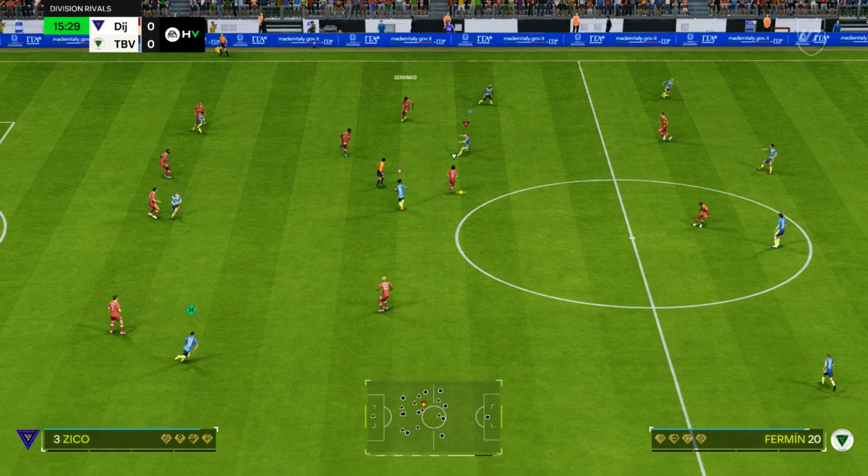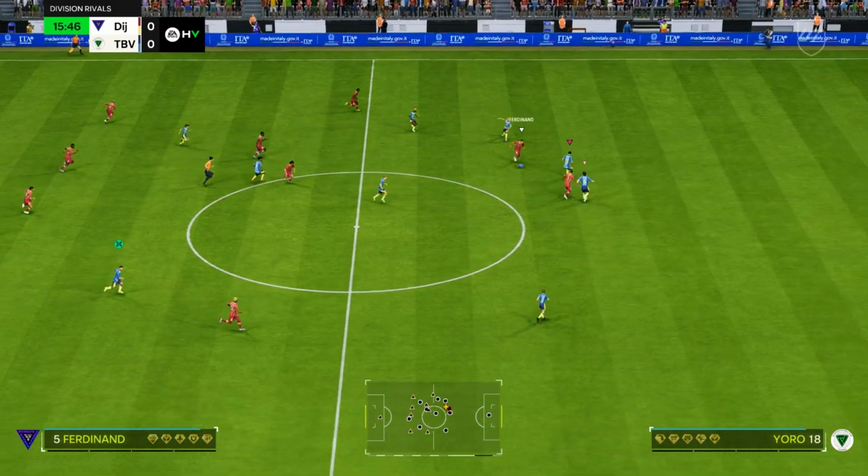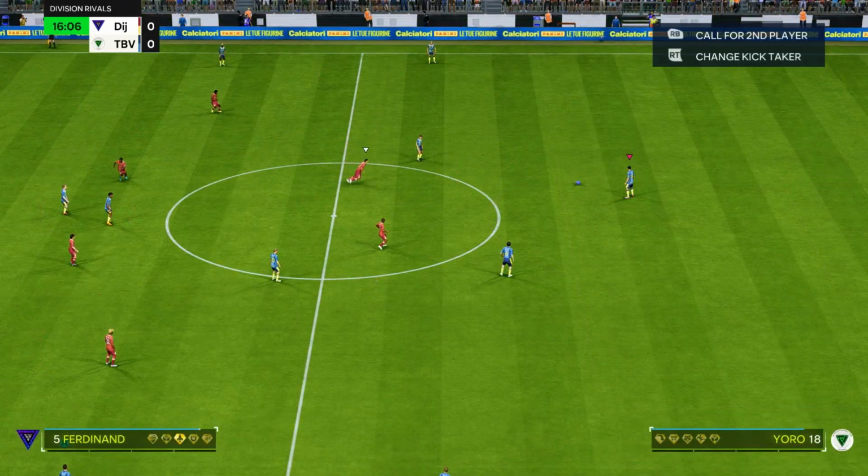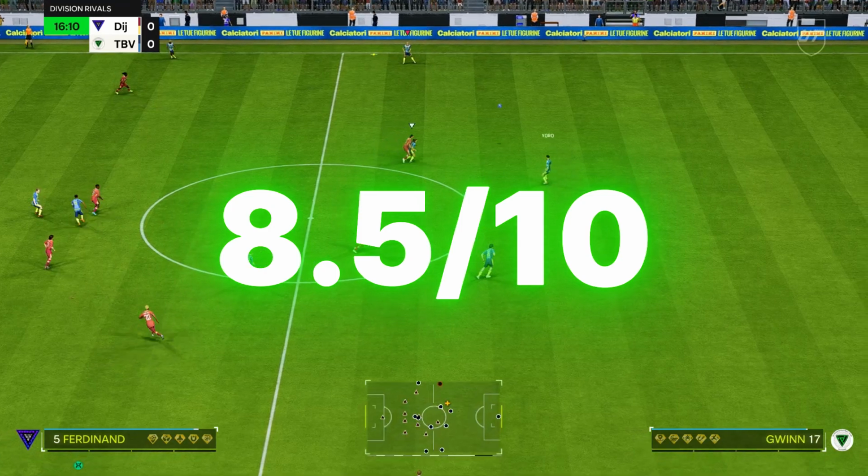Man United. This reminds me of the 23-24 home kit. You just have to have the black outline. It looks better than last year, I will admit. I can't get enough of these collars and sleeves from Adidas though. They're really nice. 8.5 out of 10.